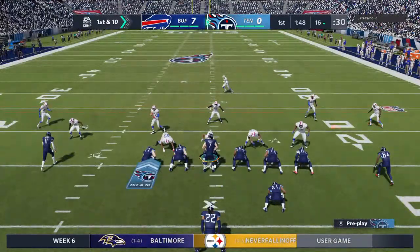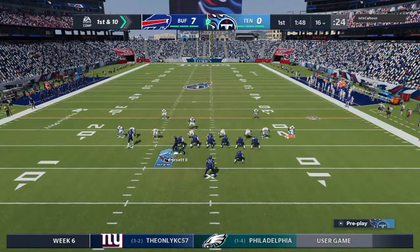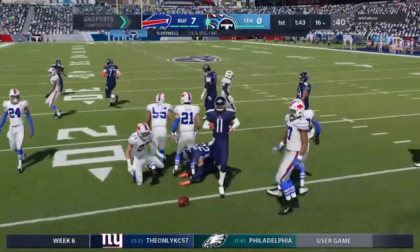Tennessee offense about set and ready to go. And the interception thrown in the red zone last time. We'll see if they can rebound. I just have to think the last thing he said as they went back out there was, don't do that again. What do you think? Yeah, I think that.